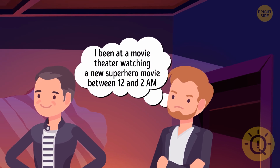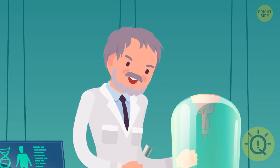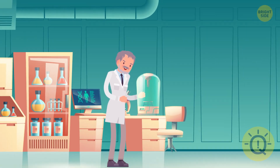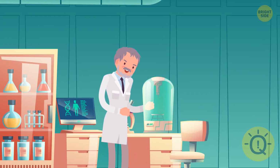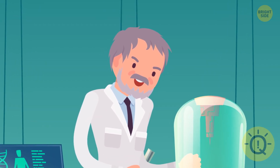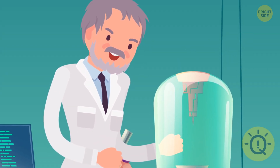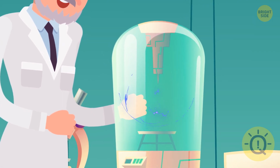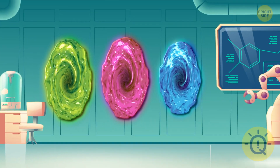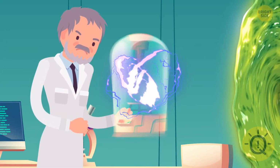Elliot was a crazy scientist who was obsessed with the idea of parallel universes. He dedicated his whole life to figuring out how to create portals to other dimensions. One day, he finally succeeded in building a portal machine. When he tried to test it, 3 portals appeared in front of him. And then the machine just blew up.